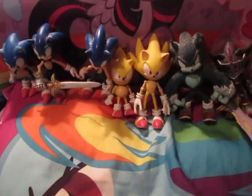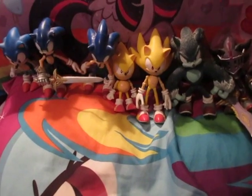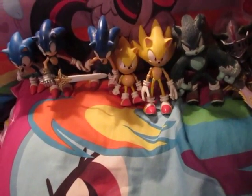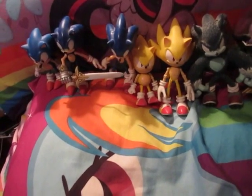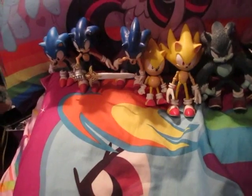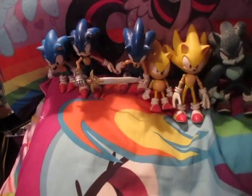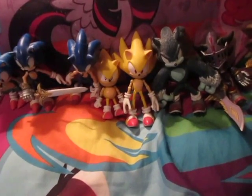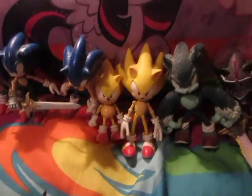Also, in my review on my miniature Sonic figures, I said I'm missing Charmy, Wave, Storm, Free Riders, Knuckles, and of course the Modern Sonic. Those are the only ones I don't have, but when I do get them, I will do them in a separate review. So, let's review this one first.